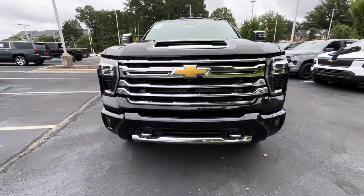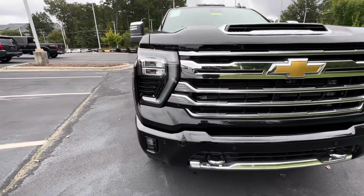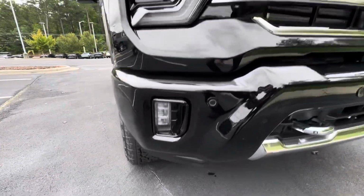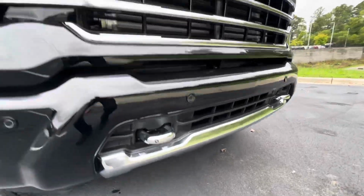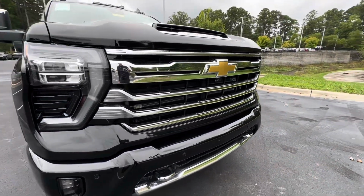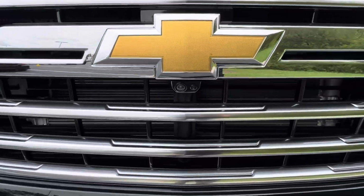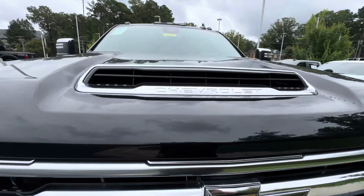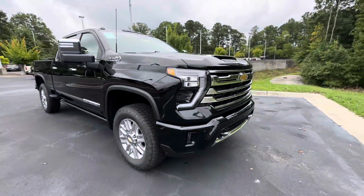Up front on the High Country, you're going to have a lot of chrome accents with LED accented headlights. Beautiful lighting display right next to your headlights. Down below we have fog lights, front parking sensors, and 2 chrome tow hooks. Moving up, you can see we have a lot of chrome going on in the grille, classic Chevrolet bow tie, and right below that is our front camera system. Now there's a big air intake for our Duramax turbo diesel motor. Overall, very good looking front end.